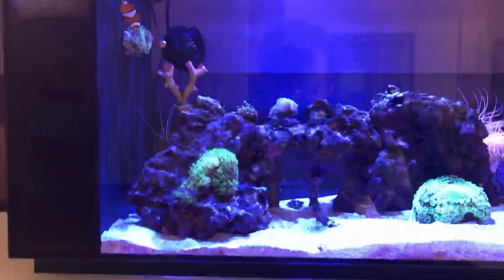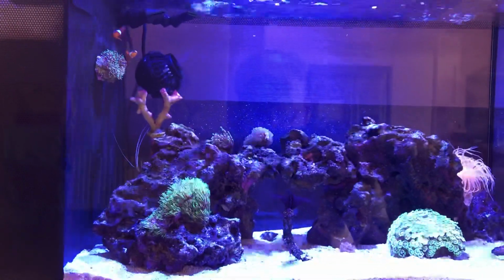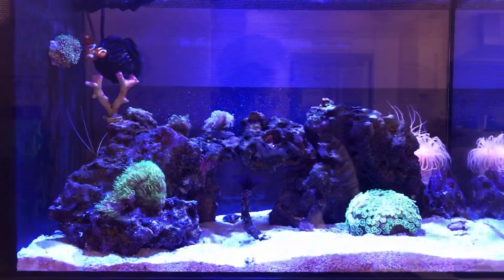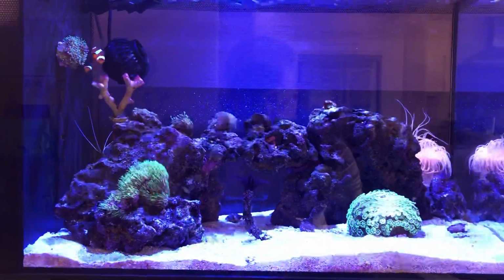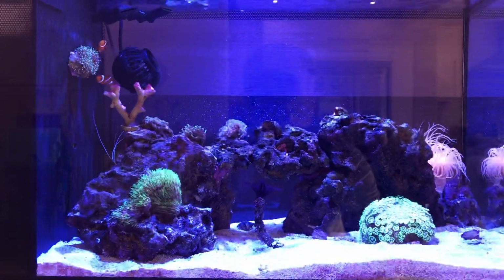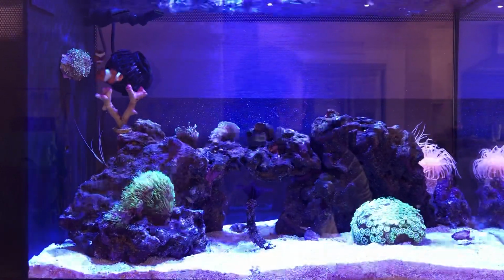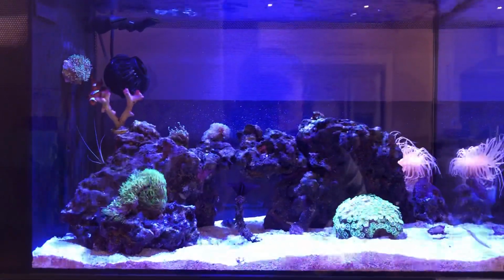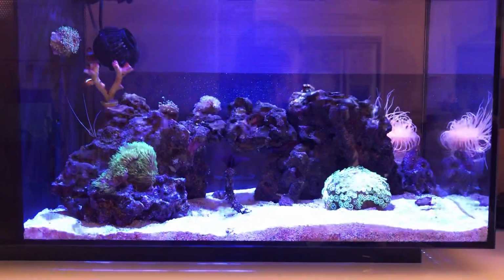The shrimp's doing really well. The cleaner shrimp, he's getting really big now, and has shed his skin a couple of times. And that's actually one of the things when I feed the corals, particularly with the pellets, he's all over them, trying to nick the pellets out of their tentacles, which is a bit of a pain, but fun to watch at the same time.